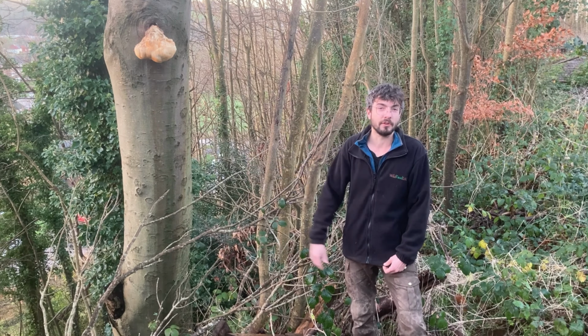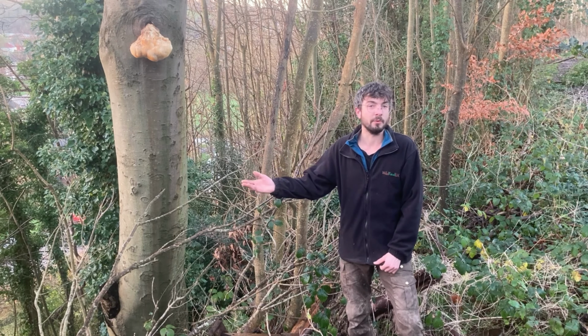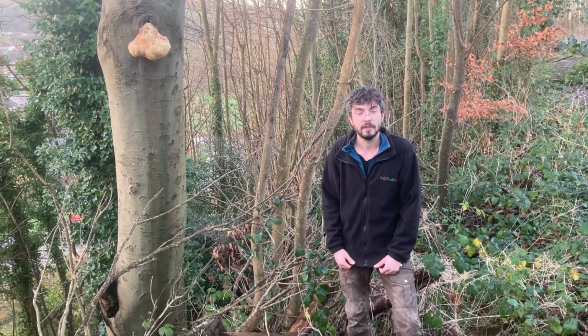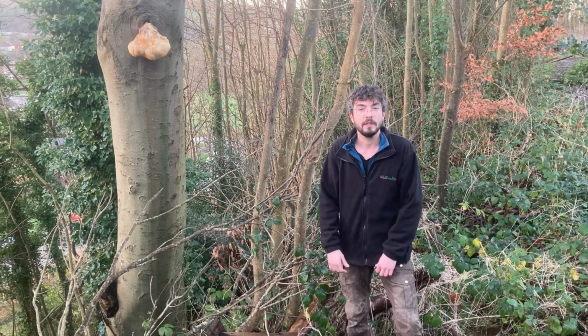I've never tried one myself, or I've tried a cultivated version, and it is quite a tasty mushroom. It's got quite a thick, sort of meaty texture. But if you find them in the wild, they're going to be staying on the tree to try and produce as many spores as possible to spread the mycelium further.